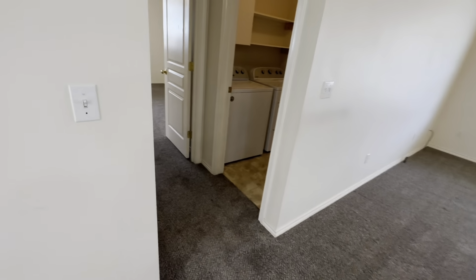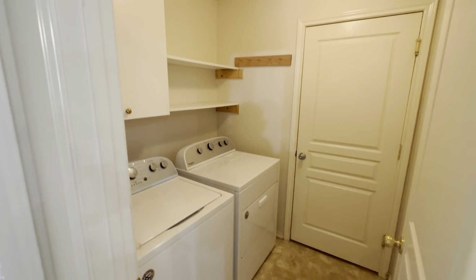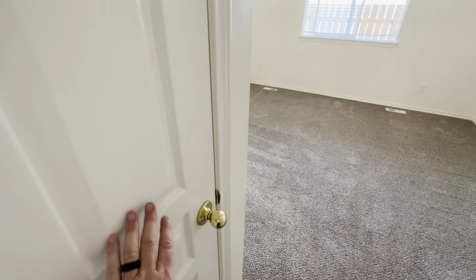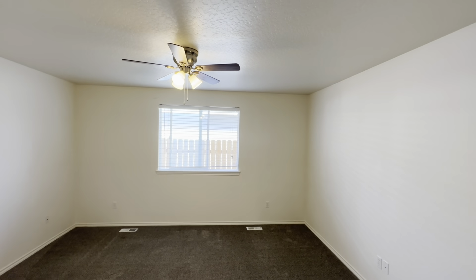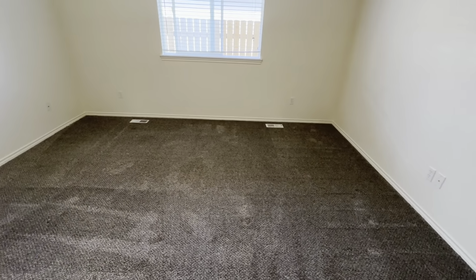We'll head over here to the master area, and we have the laundry area and access to the garage. A little coat closet here. I have seen people convert this to an additional pantry space if you wanted to. Honeywell thermostat. Another kind of a linen closet off of the master here, which is very convenient. Master also with a ceiling fan. Side of the home, nice and private, neutral paint colors.